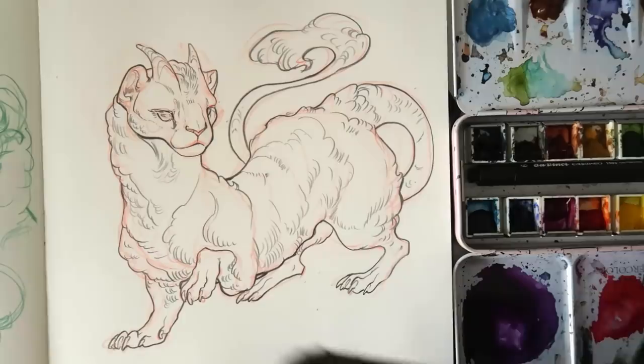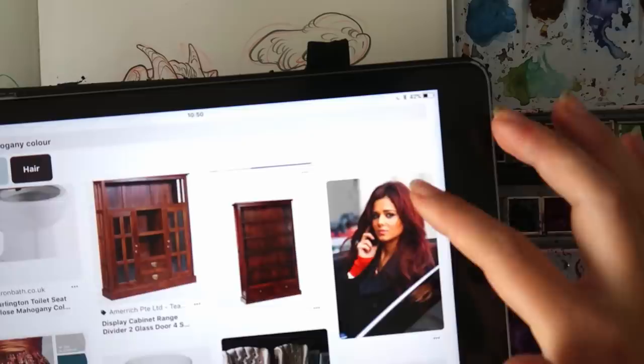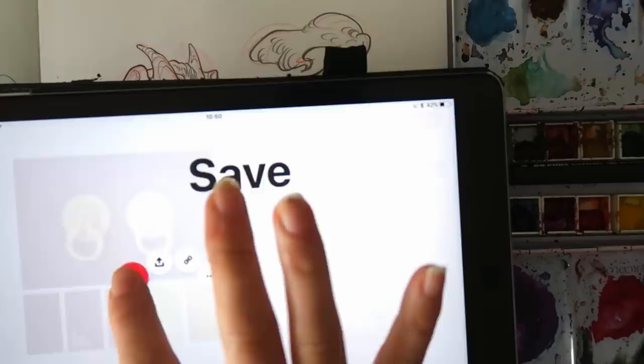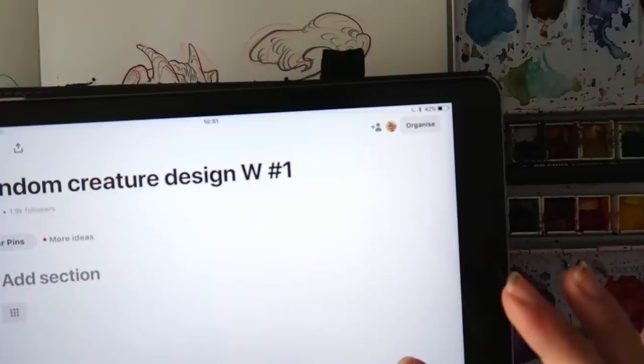So I really like this color scheme. I know it's a bit blurry, I'm sorry, I focused it to my paper, so it's a bit out of focus. But this is such a cute color scheme, and I think mahogany is in that spectrum. So I'm gonna use these colors because it looks old and golden. I like it. I'm probably gonna keep it more red, so it's not so similar to the previous one we did.